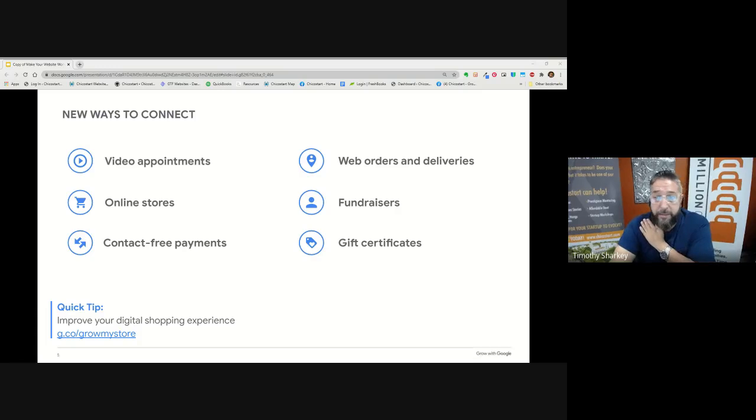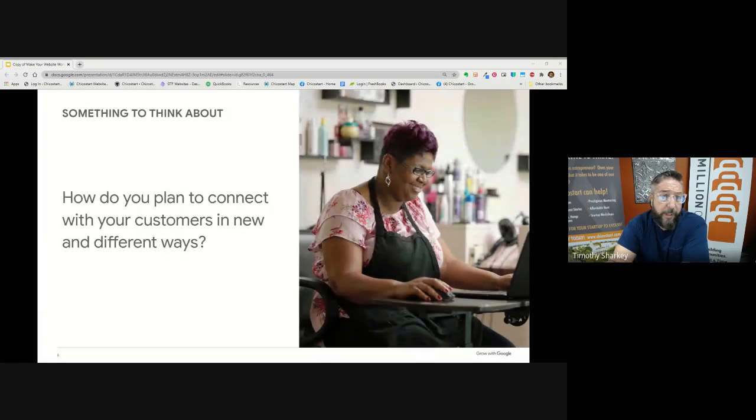So allow customers to purchase gift certificates online for services they're going to use later. If you have a salon, a restaurant, a theater, especially a salon, you can book some stuff. So, something to think about: how do you plan to connect with your customers in new and different ways? Think about the unique opportunities you have right now to connect with all your customers. If you can't currently connect with your customers in person, it's likely you can find a way to connect with them online. As we see, the woman in the picture has a salon and she is booking future appointments for when she is open. So reach out to your customers and see if they're okay. Send them a message, send them a text, and then book some future sales.